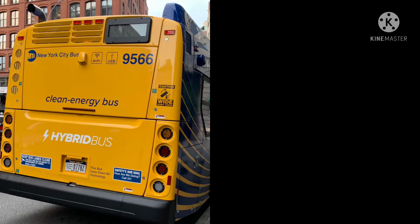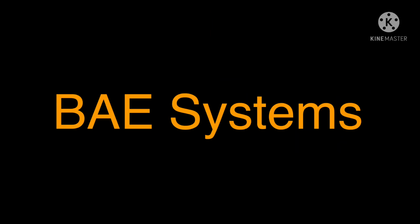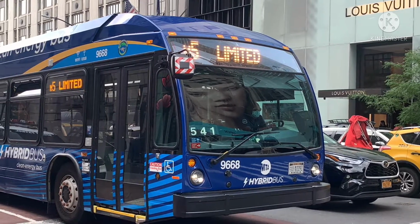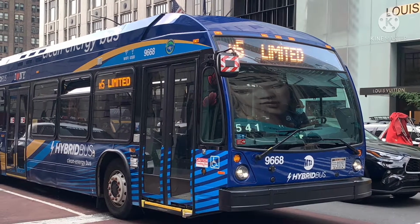Now, onto the powertrain. The LFS HEVs has the exact same engine as the 2021 XDE 40s, that being the Cummins B6.7 engine, coupled with a base systems transmission. With these two things combined, it makes the LFS HEV sound freaking badass, which is a perfect transition onto my next point. The acceleration of the LFS HEVs, in my opinion, can only be described in 3 words. Lord have mercy.